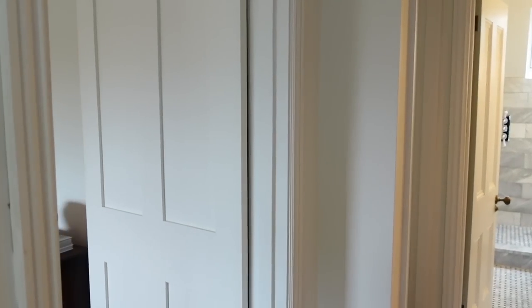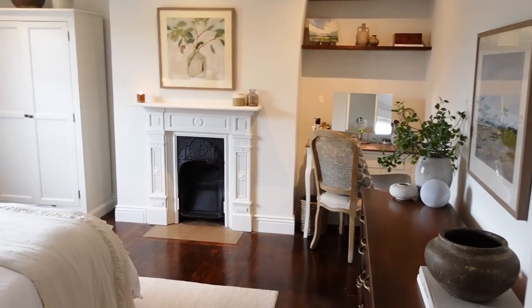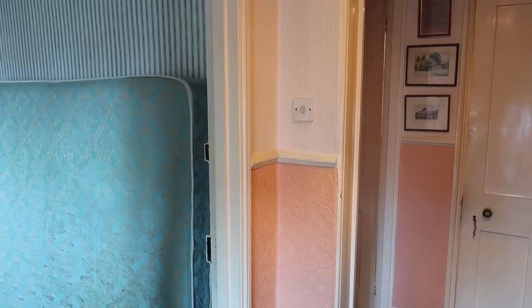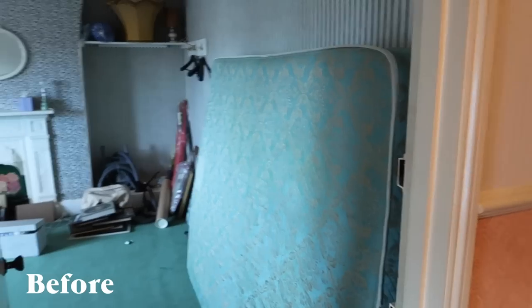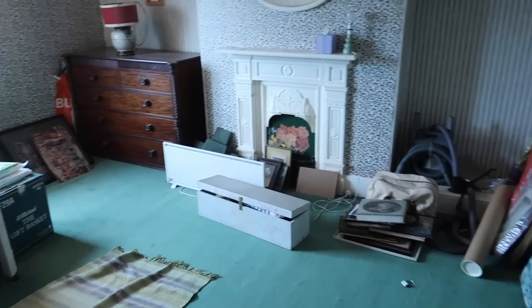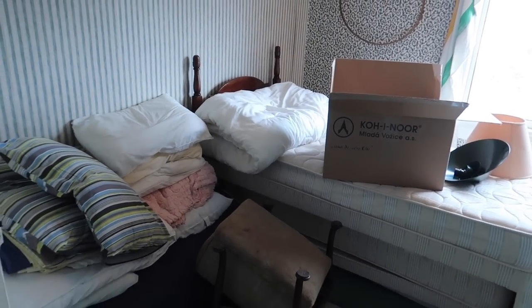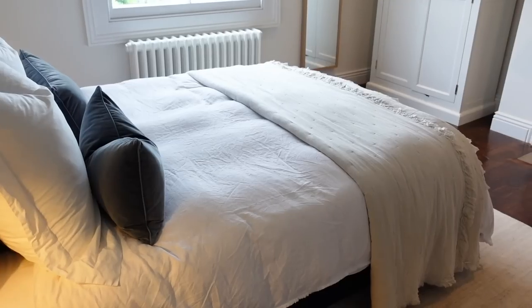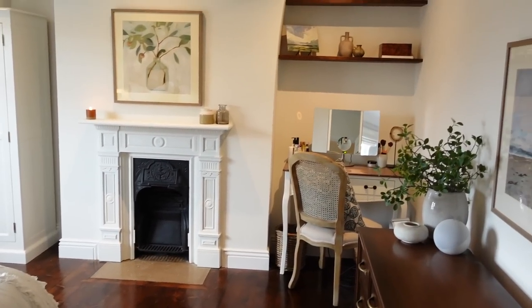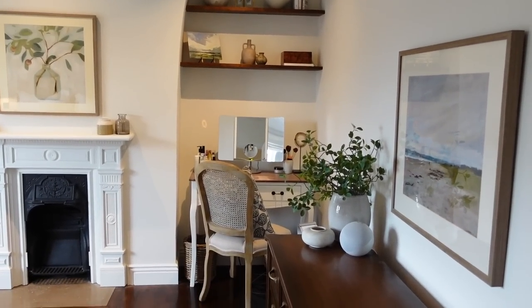So as you come up the stairs, the first room that you come into is what we are using right now as our bedroom. And actually this room was a bedroom when we bought the house. In fact, I even think the bed was in exactly the same place. Right now we are in this room as our bedroom, but this will be the guest room in the future.